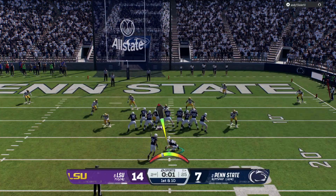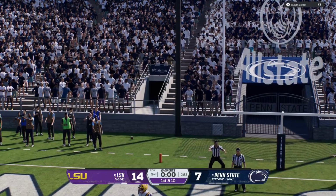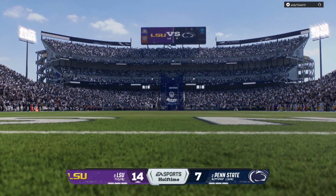And with just a few seconds remaining here in the first half, they'll try to kick a field goal. Oh my gosh.